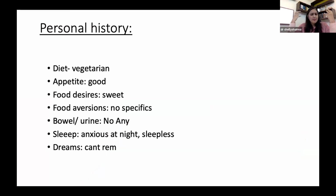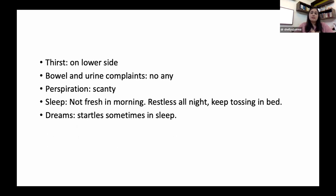The reason is he was in a panic attack. He doesn't remember anything. He was in a state of terror when he came. He was just sitting, standing in the whole consultation. Sleep: very anxious at night. He cannot sleep. He has not slept for 2 years. He has to take sleeping pills. Thirst on the lower side, startles in sleep, no other physical generals I have got in this case.